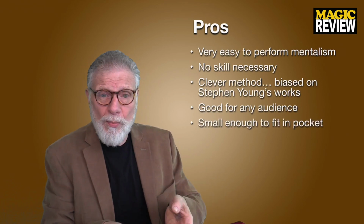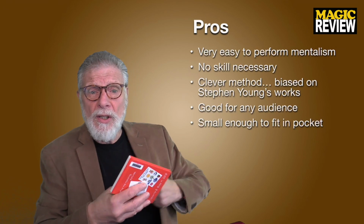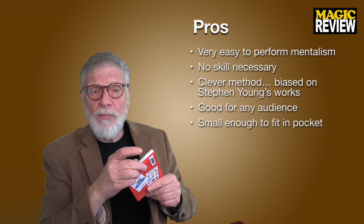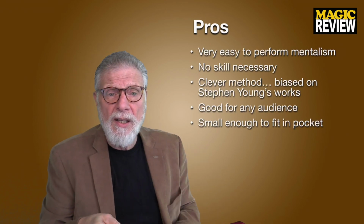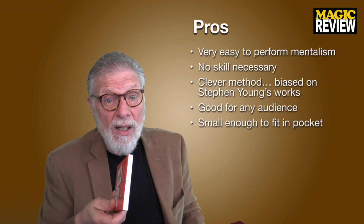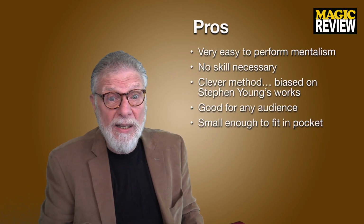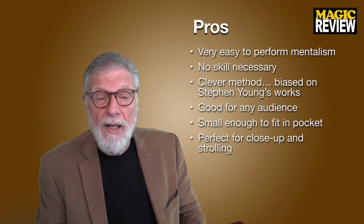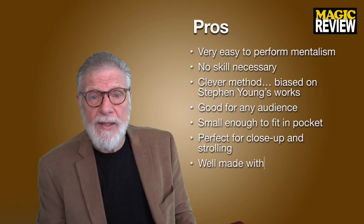It's small enough to fit in your pocket. You can take the book around with you, put it in your breast pocket, take it out when you want to perform. You can put it in your jacket pocket on the side. So from that perspective, it's very, very handy and would be perfect if you do strolling magic or close-up magic. So it's perfect for that.